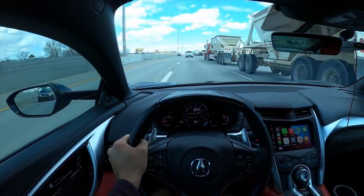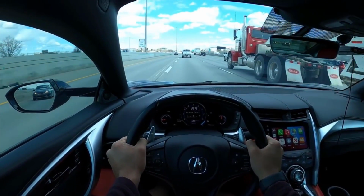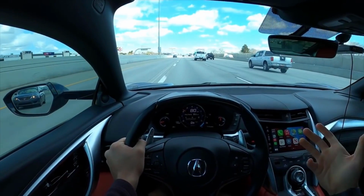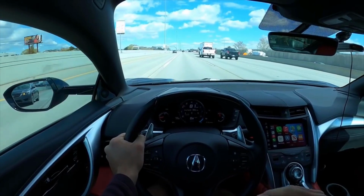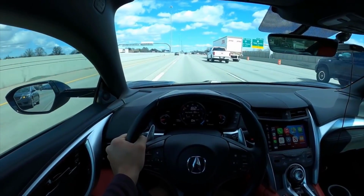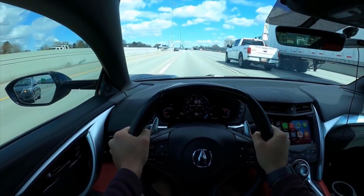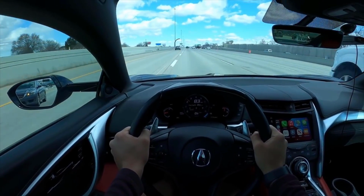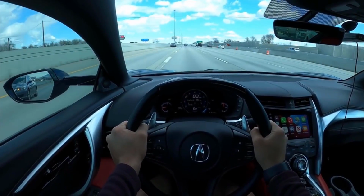And the suspension's really smooth on the NSX. I'm very surprised with how compliant the suspension is. When you go over bumps, you hear it a little bit, but it doesn't upset the car, and it doesn't really rattle you or anything like that. It's very smooth and comfortable. I would actually be extremely comfortable driving this car every single day just because of how compliant the suspension is. And I think we're gonna average well over 20 miles per gallon with this road trip because we're doing really good so far.